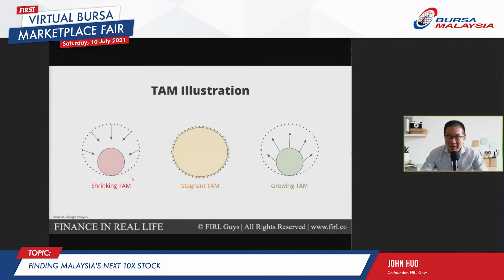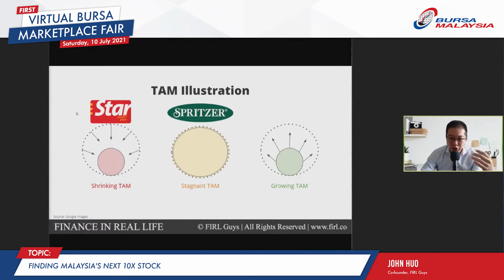So I'll give case studies or examples of how to visualize a TAM. Shrinking TAM, stagnant TAM, and growing TAM. So 2 companies that Malaysians are very, very familiar with. The first is actually the Star newspaper. I think when I was growing up, it was the default newspaper that we read. You want good journalism, especially if you are a secondary school student, you also see a lot of articles that were, I think it was the Star Rage or something. I think it was a very good initiative to encourage readership among the young.